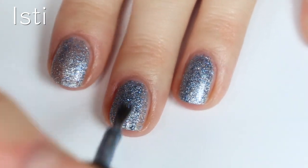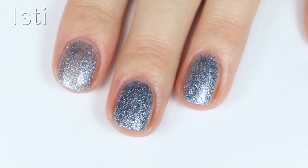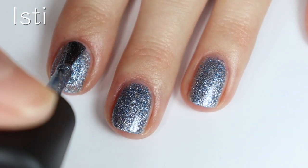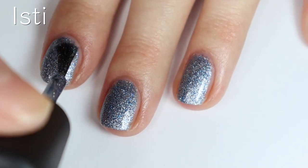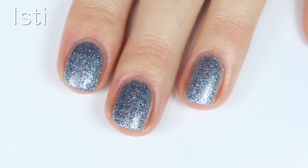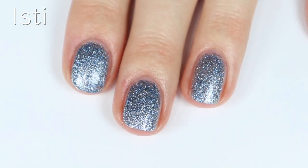So cool thing about pixie dust polishes, they dry like as a textured matte glitter. But if you add a coat or 2 of top coat, they'll just be like any regular shiny glitter. So they're very versatile. You can wear them in many different ways. And I think they're so pretty. I really love this one.